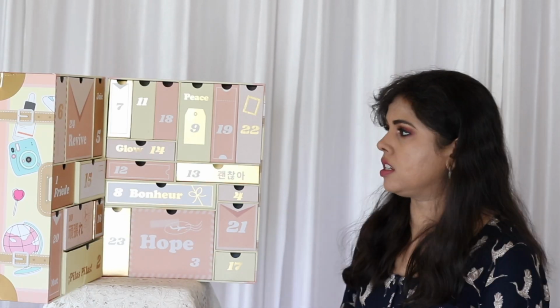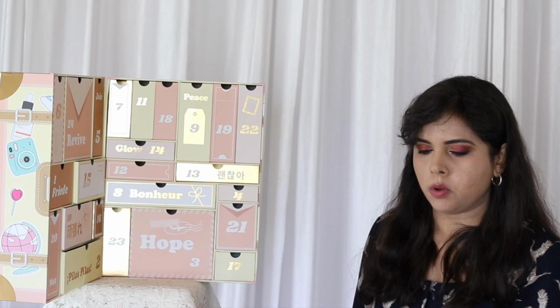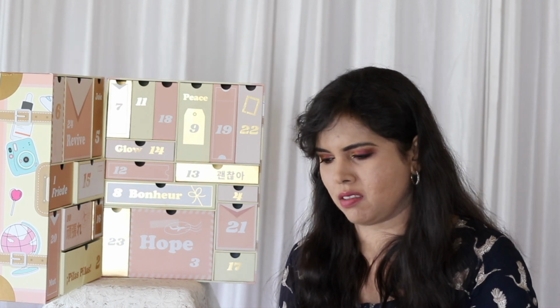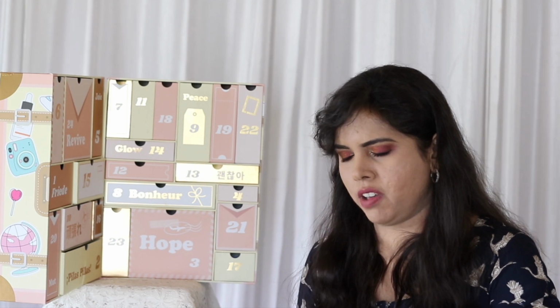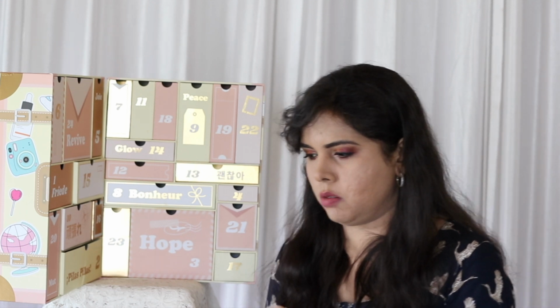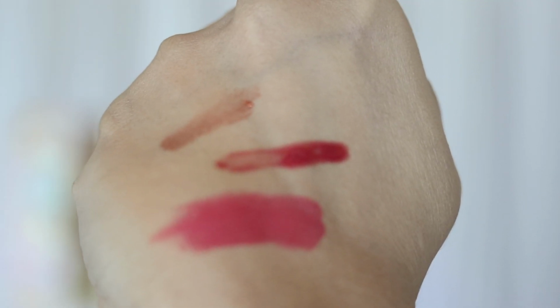18 is next. Clavu. It is a lipstick, Urban Pearlization Velvet Lipstick. And the shade that I have is Marsala. Let me just open that. Very immensely pretty lipstick. Doesn't smell of anything. Let me just swatch that. That retails at $13.90.